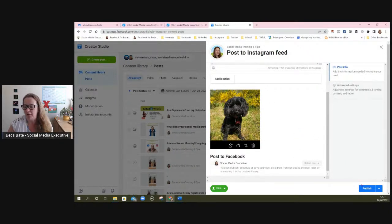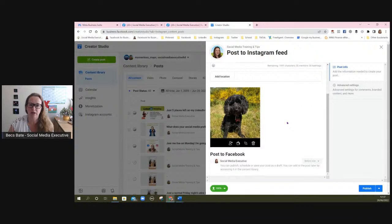Right, so now at this point you could just schedule to Instagram, clicking this drop down arrow here. You can see that we could just schedule to Instagram there and click schedule, but I'm not going to do that just yet. Underneath it says post to Facebook, so I'm just going to select this here.